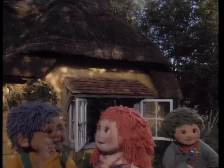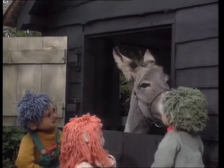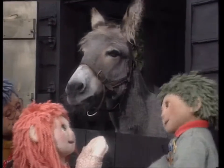Shh. It's a secret. It's all right. They're not going to tell anyone. Lovely donkey. Ah, our friend donkey.